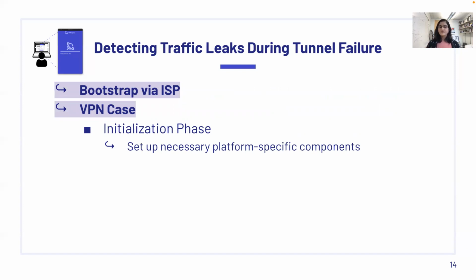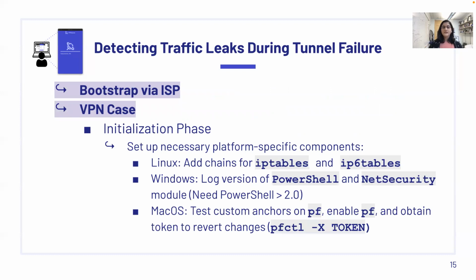Now, this particular test first has an initialization phase where we set up necessary components for the test, which is, of course, platform-specific. On Linux, this would look like adding new chains on the IP tables. On Windows, we log the PowerShell and the net security versions. And on macOS, we check if the PF allows us to add custom anchors. And then we enable the PF and obtain a token that is needed to reverse all changes that VPNalyzer makes.